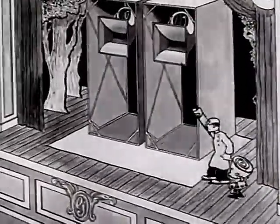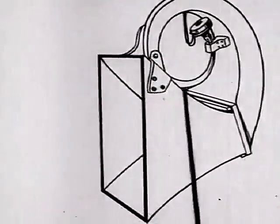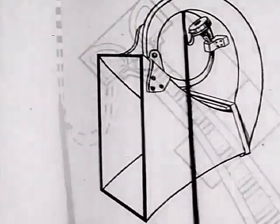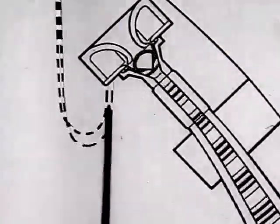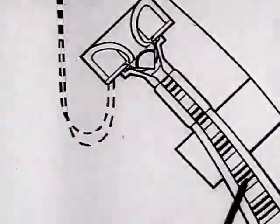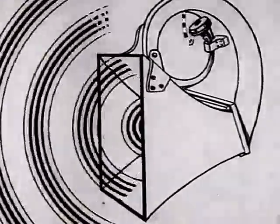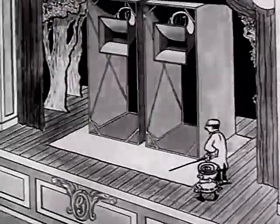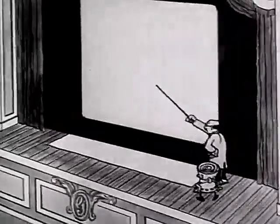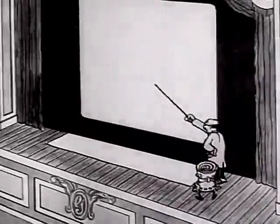This is a typical layout of the stage set with two horns behind the screen. The receivers connected to the horns convert the electrical vibrations back into sound waves exactly the way the telephone receiver operates, so that while the picture is being shown, the sound which was recorded is reproduced in step with the picture. The screen is full of small holes so that the horns may be placed behind the screen to let the sound through. This gives the illusion that the sound is coming from the image of the speaker.